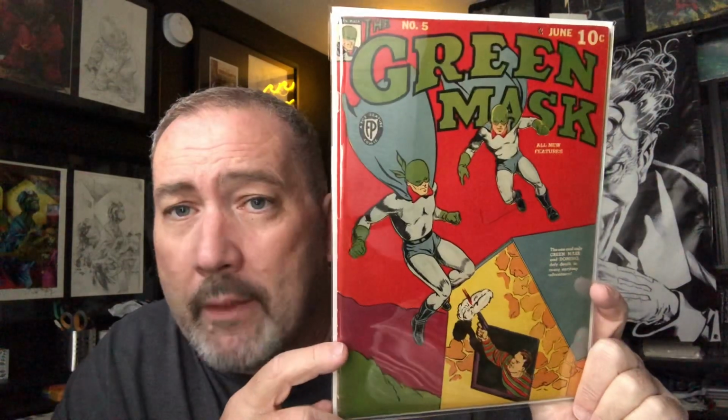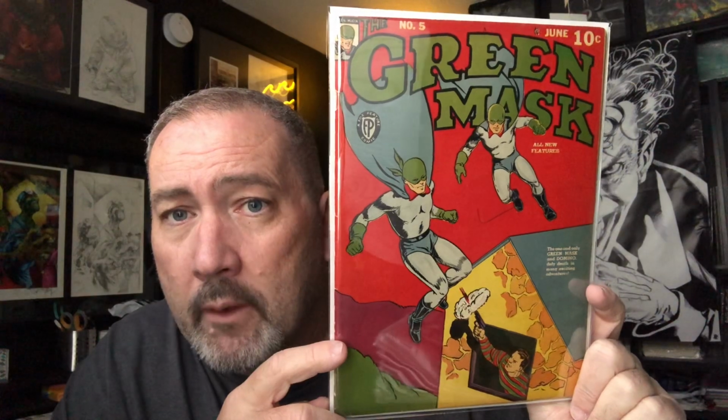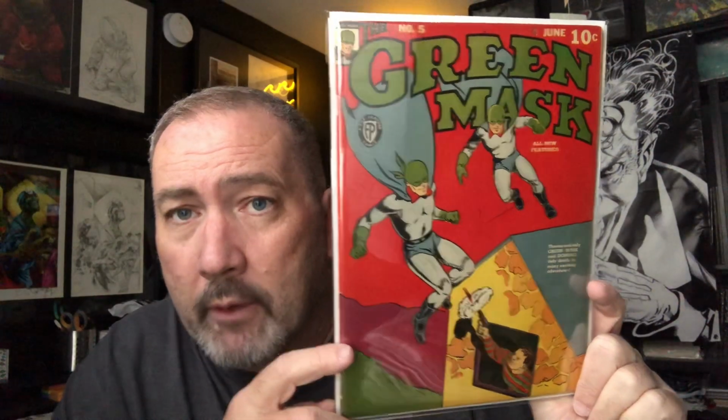And again, you don't see this a lot. So I grabbed this and I'm very happy with it, even though it has some staining. It's from 1941. What books from 1941 aren't going to have some issues? So there was that. So those are all the books that I'm going to show today.